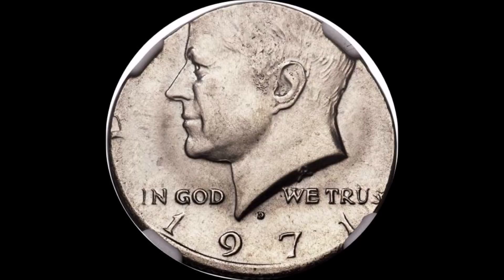Hope everyone's doing well. And I wanted to talk about an error coin, specifically this 1971D, which is a highlight of the error portion of the upcoming World's Fair of Money ANA auction through Heritage Auctions. And these coins, for as long as I've seen them and known about them, number one, I've never owned one. I've always wanted one.